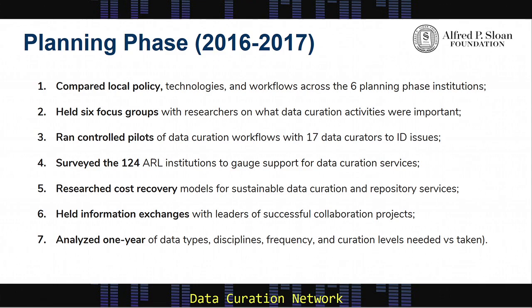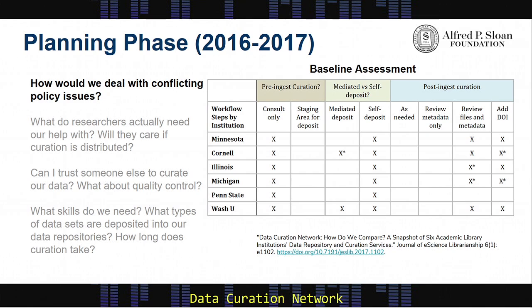So these were the major activities of the Sloan-funded planning grant. I don't have time to go into each of these in detail. There is a very detailed report on our website with all of the results from the various activities that we undertook during the planning phase, and all of the instruments that we used. It's all available openly on our site. So I'm just going to talk about a few things.